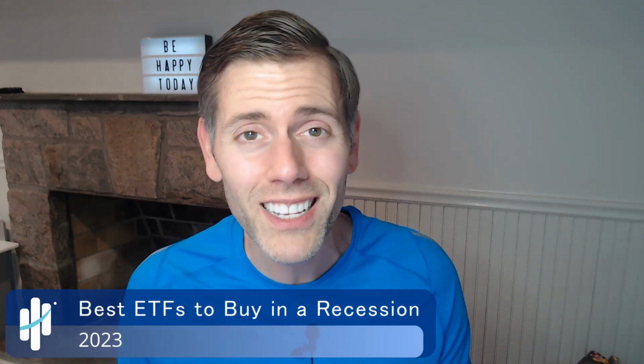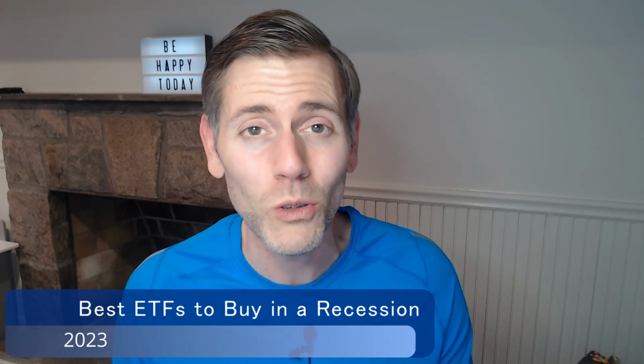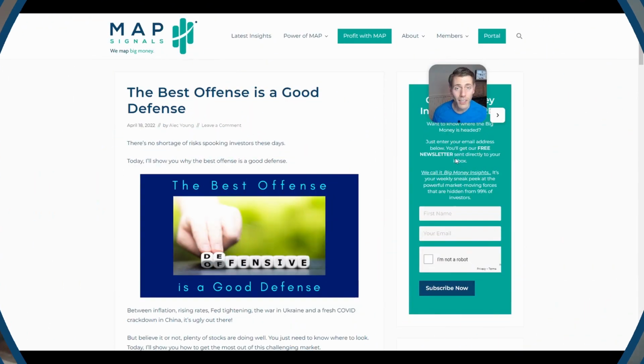Well, I've got 3 ETFs that have great yields. They hold great stocks. And you know what? They might be a good play if you're worried about the market having a lot of volatility next year. So when you think about recessions, a lot of investors are thinking about bear markets, right? We know we've had one in 2022.